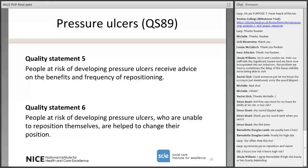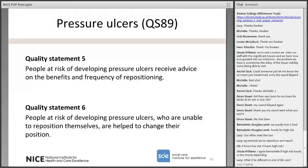There's some discussion about the hours in terms of repositioning some people, and the recommendations have come from NICE for the 6 hours and 4 hours for adults at high risk. But I'm aware that in many settings we are repositioning people between 2 and 4 hourly, depending on the pressure ulcer prevention equipment we've got in place and obviously what's deemed necessary for that individual. So it is down to the person and the care that they require at that time. These guidelines are just from the NICE recommendations.